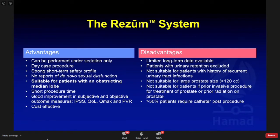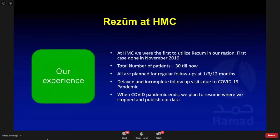Patients with urinary retention are excluded. However, in our study, we have 2 patients with long-term Foley catheter. Not suitable for patients with a history of recurrent urinary tract infection because it can increase the risk of infection post-procedure. Not suitable for large prostate, more than 120 cc. However, we have 2 patients, one of them 120 and the other one 140 cc in our study. Not suitable for patients with prior invasive procedure for treatment of the prostate or patients who had radiotherapy. More than 50% of patients require a catheter post-procedure.